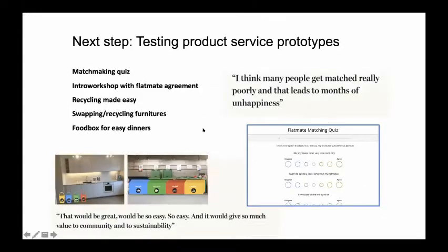Of course, there are a lot more insights here, but I just wanted to bring up some of that, because we think it's very clear that these dinners and the routines have been very important in making a good atmosphere in the apartment. So the next step of the service design work is to test product service prototypes, which we will do this spring. We will test the matchmaking quiz and make an intro workshop with the flatmate agreement. That will be next, in the autumn.